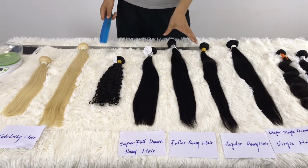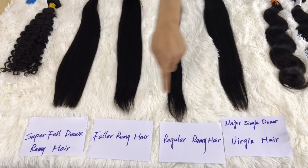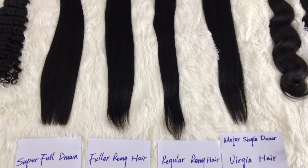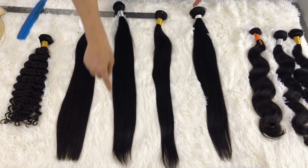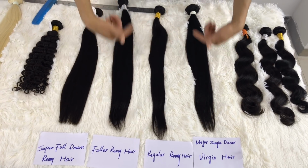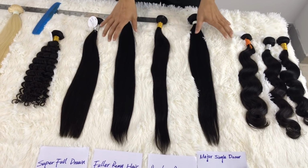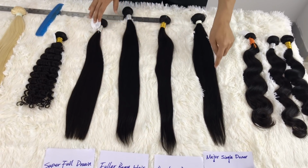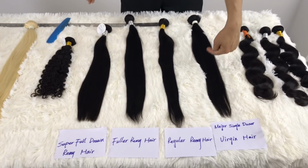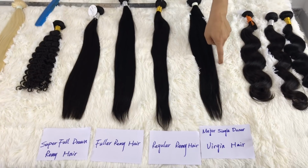One, two, three, these three are the Remy hair. You can already see the difference at the end. This one is thicker. Regarding the thickness at the end, the Fuller Remy hair and the male single donor virgin hair are similar regarding the fullness, as you can see. But the materials are different. This one is single donor virgin hair, 100% cuticle aligned. Regarding the material, the quality is much better. Of course, this price is higher.